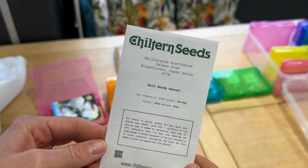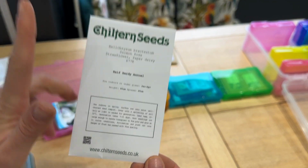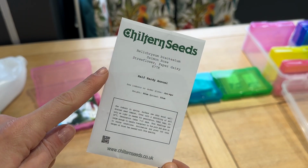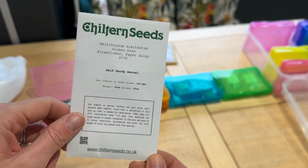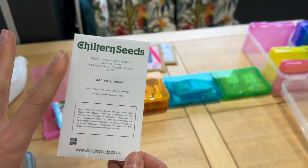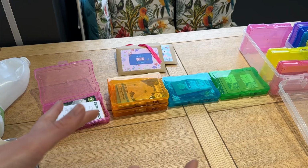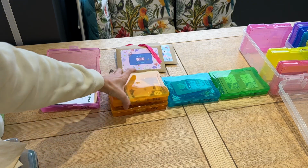And then Helichrysum, also known as straw flowers. Didn't grow them last year, grew them the year before, and I actually did really miss them last year. They're brilliant for drying. And I've gone for a peachy salmon rose colour, which is going to go perfectly with my dahlias and other cut flowers. So that is all I'm sowing in January. Last January I sowed some other perennials, but I've now got them in my garden, so I don't need to be sowing them again.